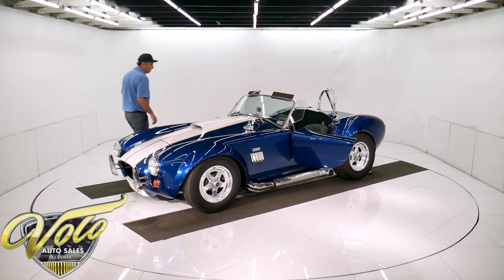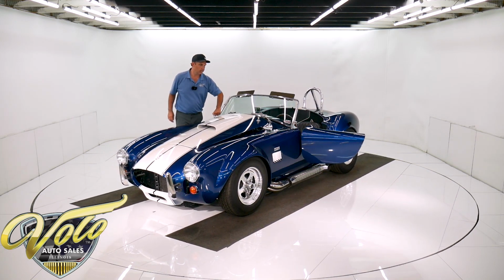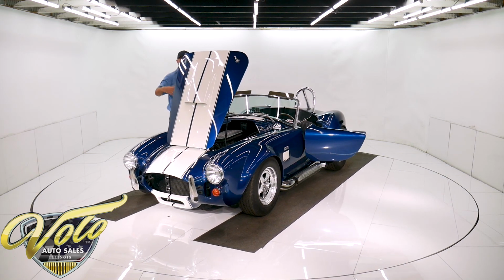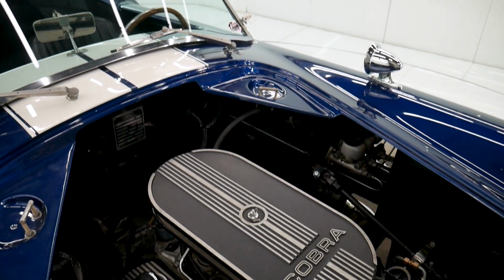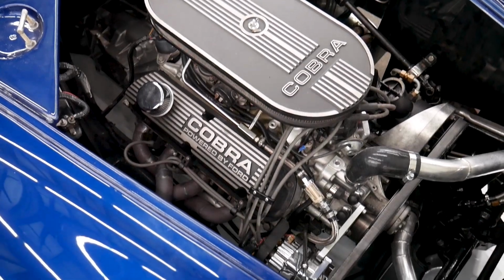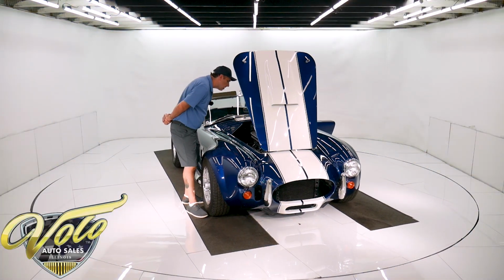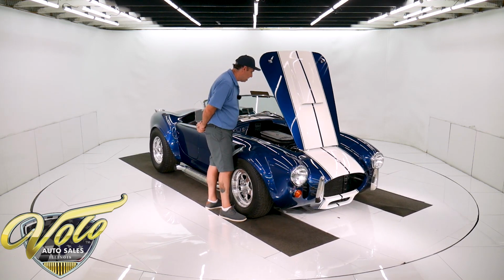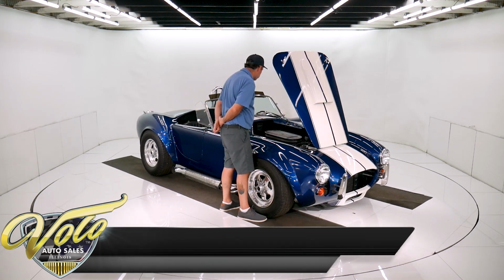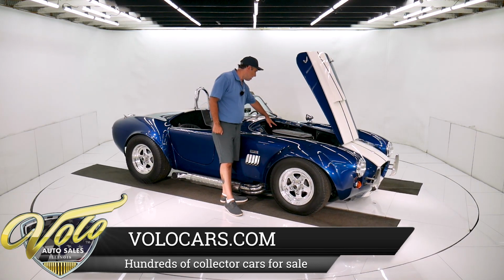It's a 302 Ford motor, aluminum intake, a big Summit dual feed carburetor. It's got a gas strut that holds it open. It's got an electric fan with an overflow bottle. Has stainless steel tubes for radiator hoses, billet brackets on the front, serpentine belt, chrome alternator, power rack and pinion steering with stainless steel braided hoses. It's got the Cobra finned valve covers and air cleaner.